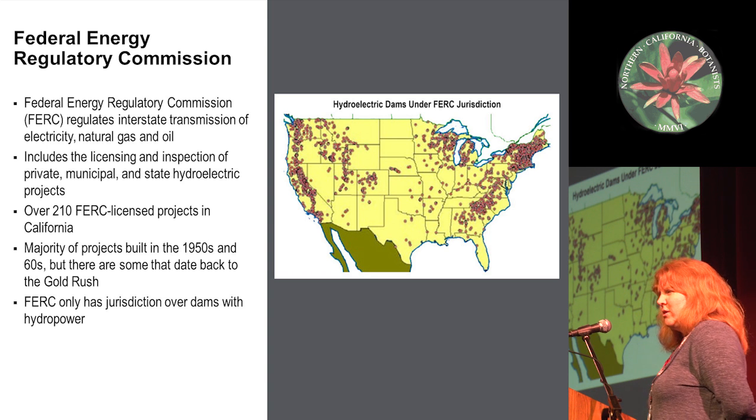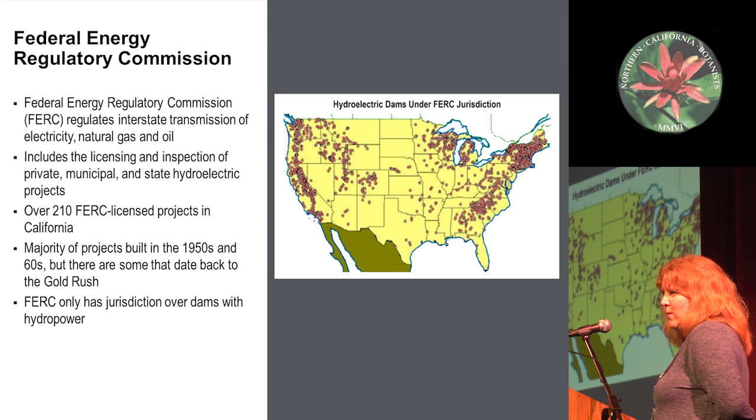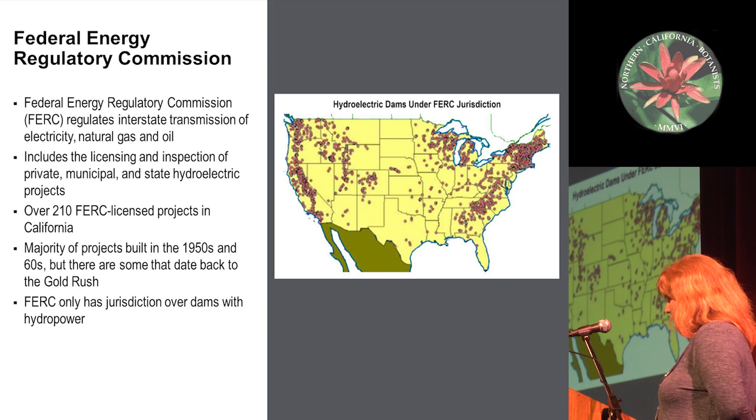The majority of the projects in California were built in the 1950s and 60s during some of the major development of those systems in the United States, but there are some that have elements that date back all the way to the gold rush, when they did some of the initial mining and damming of our streams up in the Sierra Nevada. FERC, however, only has jurisdiction over dams that have associated hydropower projects, so things strictly for irrigation or flood control are not part of their jurisdiction.